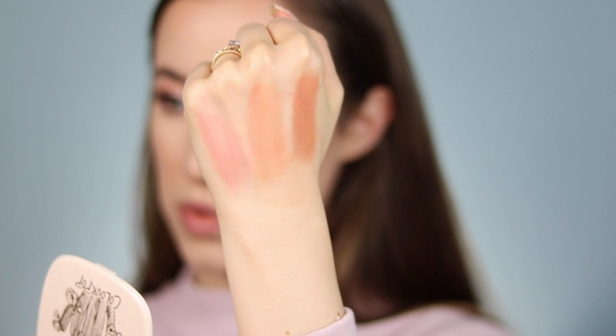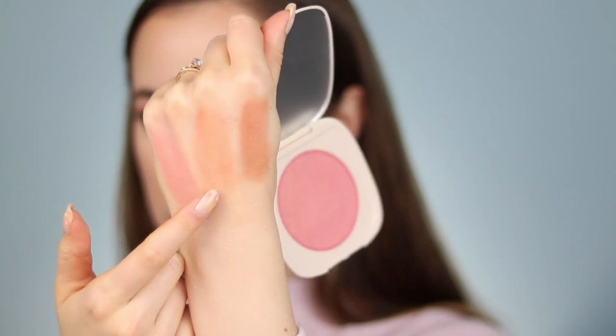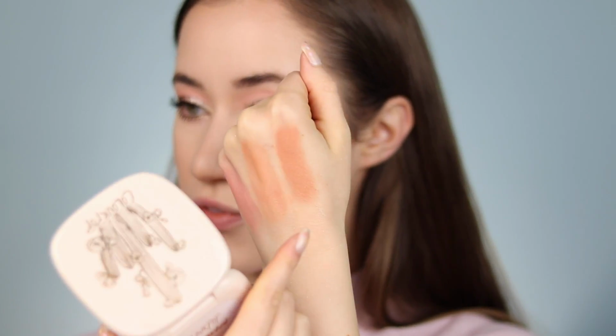All right, last but not least, we have the shade On the Horizon, and this is the pink. I'm excited about this one. Let me swatch this. This one's definitely more of a cool toned pink, but I really like that as well. This one seems like it's the same finish as that second one, Wayfarer. These two seem very similar. I see a little bit of shimmer in it, but it's nothing crazy. That first shade definitely was the one that has a lot more of an obvious visible glow to it.